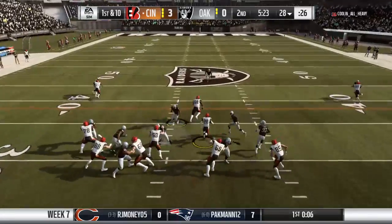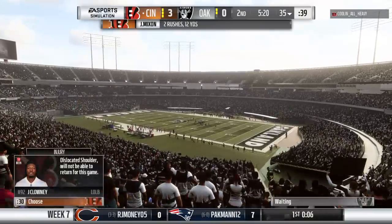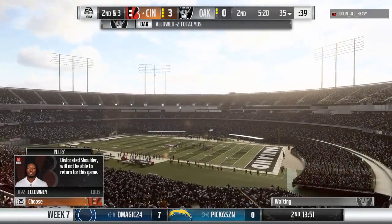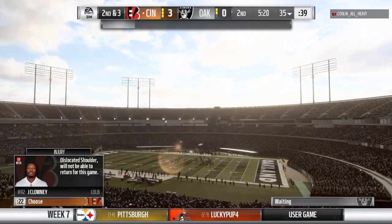Here's Joe Mixon as they start on the ground. Able to shake free for about 7 up to the 35. First play of the drive. Let's give credit all around. Excellent blocking, but the guy carrying the ball, he was the finisher. A really nice run.